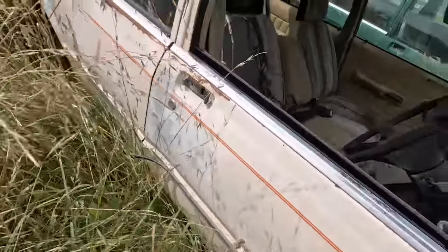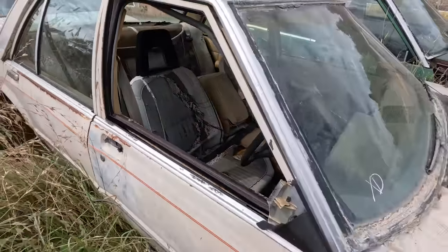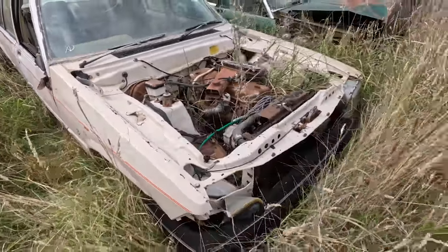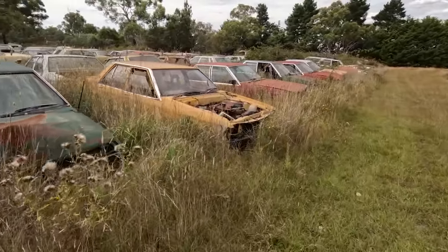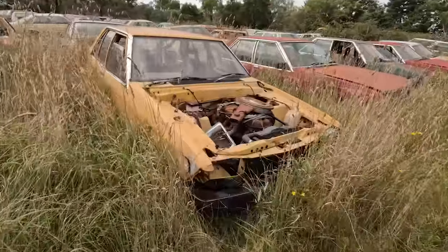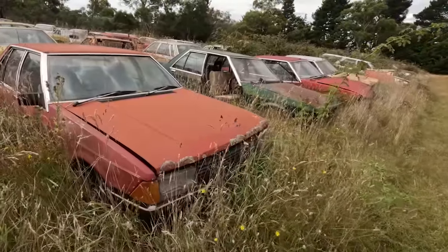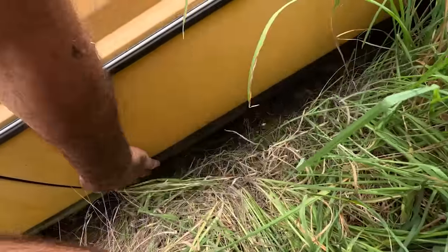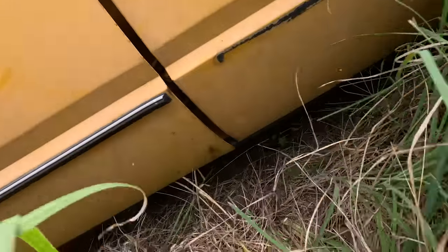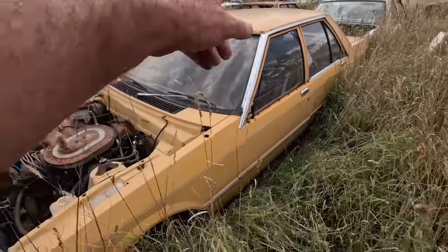Well, that one's had a bit of a hit, but again, lots and lots of bits. I sort of wish I lived about where that boundary fence is. I'd drag one out a week. Come on, one of these XDs has got to be mint. My uncle had a green XD, that colour. The silver, right? Got a couple of little holes in the roof.